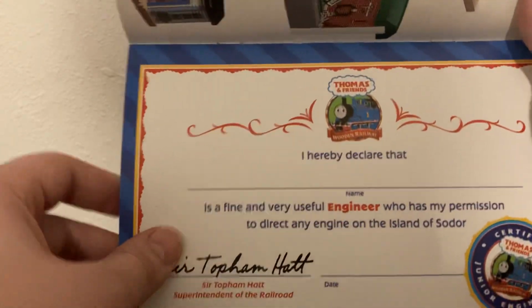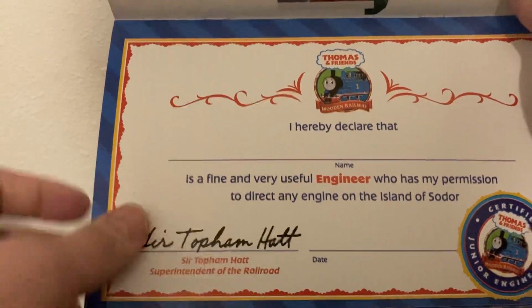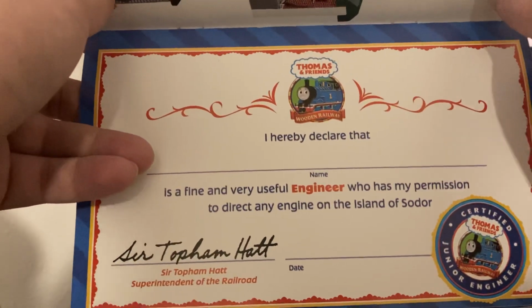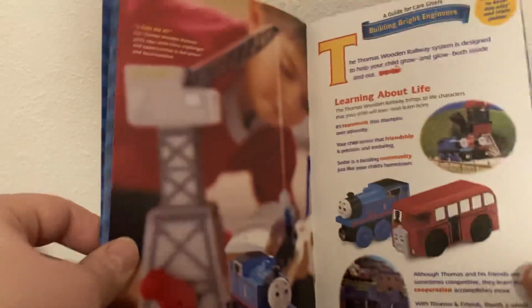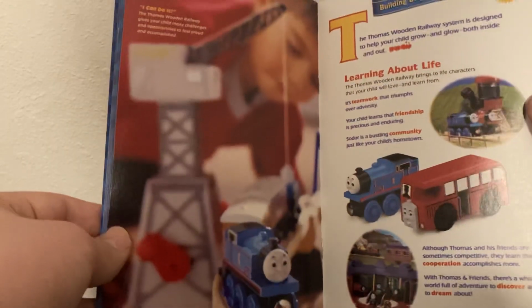And then right here is something really cool. A little fake certificate that's a thick piece of paper. And right here it says, I hereby declare that, you put your name, is a fine and very useful engineer who has my permission to direct any engine on the island of Sodor. Sir Topham Hatt. That's really kind of cute. Makes a kid feel like they're an engineer. I like that. And here's more of the pages.